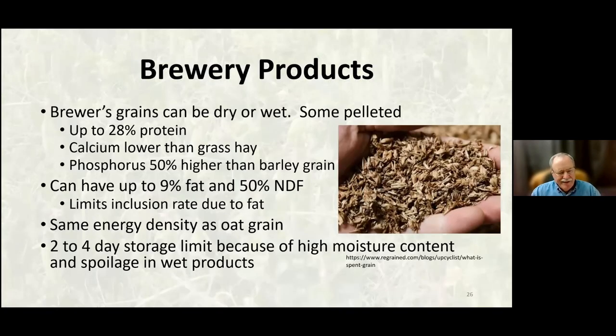Brewery products, again, with everybody being far away from a malt plant or a distillery, are a little bit tough to get locally and hard to bring in because of the high freight, but it is a good option with 28% protein, higher phosphorus, low calcium, 9% fat and reasonable fiber contents. That makes it a good feed.